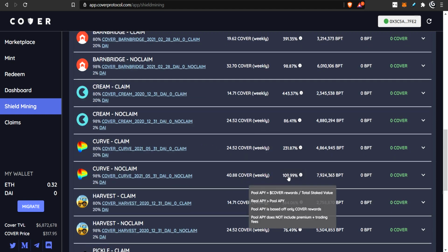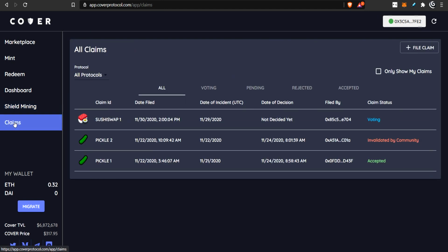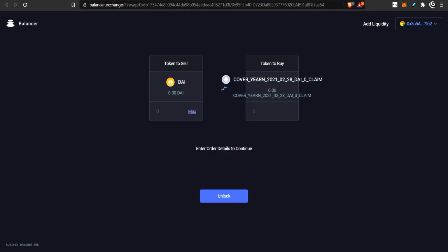So anyhow, claims, this is where you would come to put in some claims. As you can see, Pickle accepted. Someone has already gotten back their coverage. Another Pickle is currently invalidated by the community. I'm not sure why. And the SushiSwap is currently under voting. So that pretty much covers the Cover protocol.